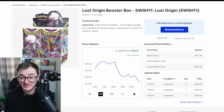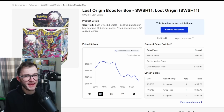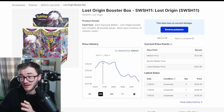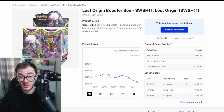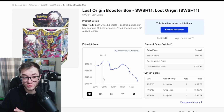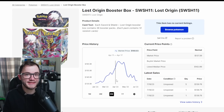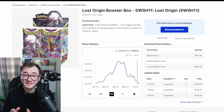Now, as we can see, in the past 3 months this booster box has been dropping. I wouldn't say it's really cheap, but it has gone down. That's the main thing. It was over basically $170, now down to $137. We go back to the past month and you could really start to see the drop. If we go back over the last 6 months, we saw that massive spike of Lost Origin, and then it's taken a massive drop. It is pretty interesting. Can I see it dropping even more? Potentially.